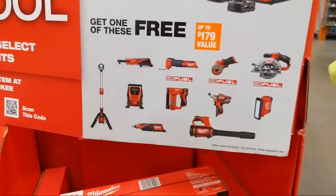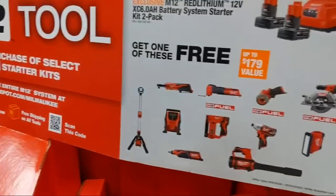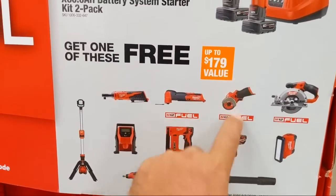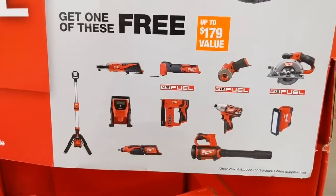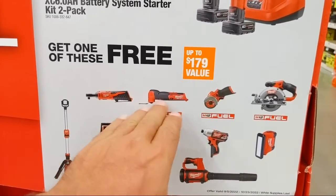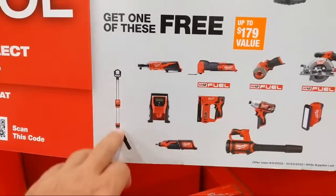Here's the thing. You could pick one of the other tools. All those other tools are included in this deal, but they've upgraded. There are some Fuel options in here now. You have their little circ saw, 5.5. You have their three inch cutoff tool. One of my favorite oscillating multi-tools. This thing is very powerful, and it's very good on vibration. It's got a good light on here. It's got a pretty quick blade change. I like this a lot. Or the M12 Rover light.